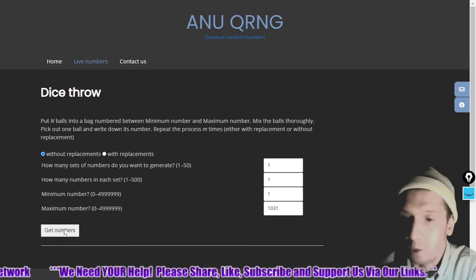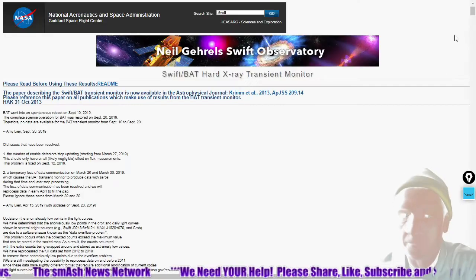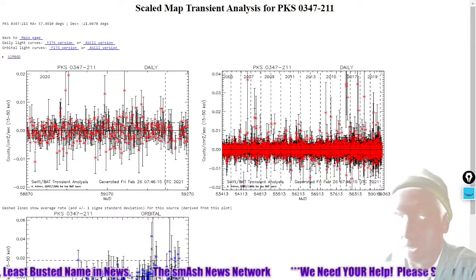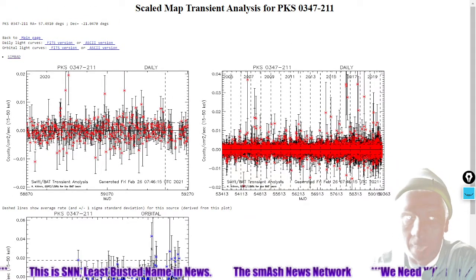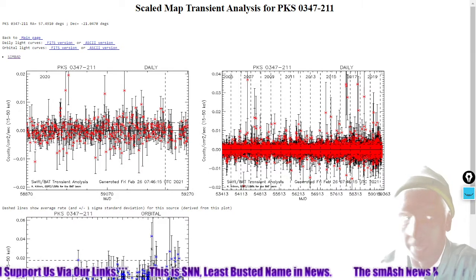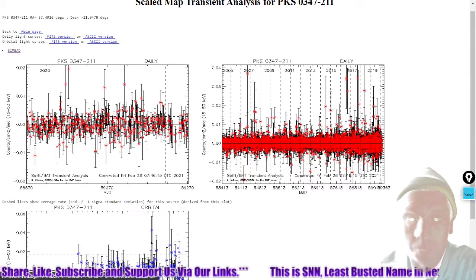Let's pick a random number between 1 and 1031 to coincide with an object at the Neil Gehrels Swift Observatory's BAT, the Burst Alert Telescope, an X-ray instrument. Today's number is 124, which is PKS 0347-211, a quasar, which is a galaxy with an active galactic nucleus, and it's active because we're looking straight down the poloidal field of it. We're looking perpendicular to the galactic disk of this galaxy, most likely, although it could be an elliptical. In any case, here are the X-ray emissions of quasar PKS 0347-211.